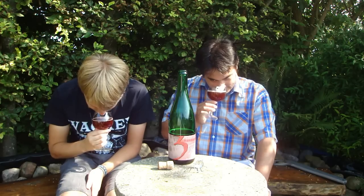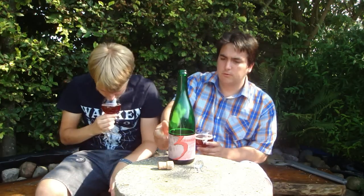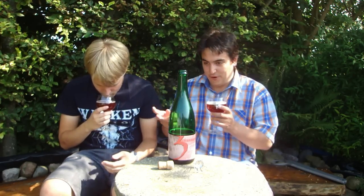Wow, that smells awesome. Holy crap, that's so funky! Wow, that is a really impressive funk. Yeah, the fruits in here play well with the funk. Nice, the funk kind of lifts it up. It gives a fruity note to it as well. It's got a lot of the raspberry, but it also gets that vinegar kind of, almost like a balsamic vinegar.